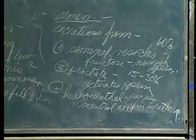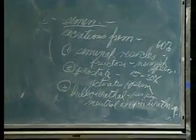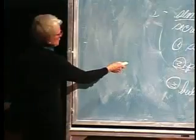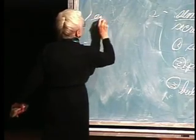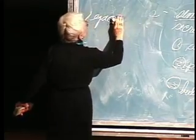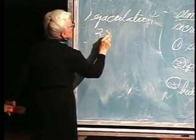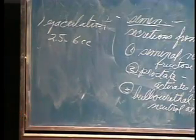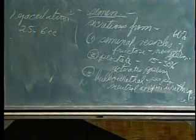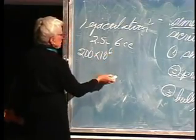And then, of course, we have the sperm. These are giving us the fluid. How much fluid did we say for one ejaculation? 2.5 to 6 cc's per ejaculation. And how many sperm? 200 times 10 to the 6 per ejaculation.